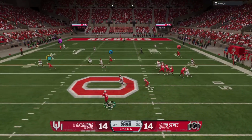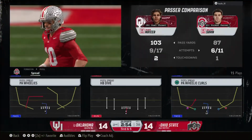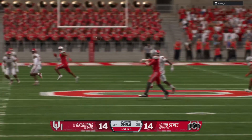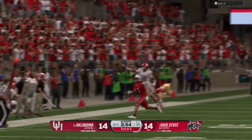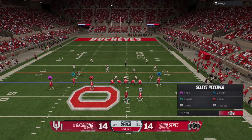Bootleg, looking to throw. He bought some time, now lets it go. Has it tipped at the line and will fall incomplete. Good play. What a swat there by the defender. And if you think about it, if he swatted that ball and it fluttered into the air, he would have had himself a deflection and a pick.